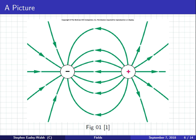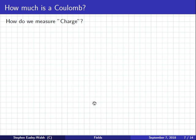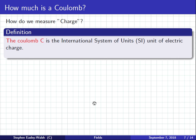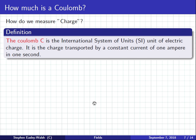Continue. Have you seen this before? You've seen it before, Ben? Okay, cool. How do we measure charge? Well, we use a unit called the coulomb to measure charge. The coulomb is an SI unit, like meter or kilogram. And the definition is quite simple. It's the charge when you have 1 amp for 1 second.